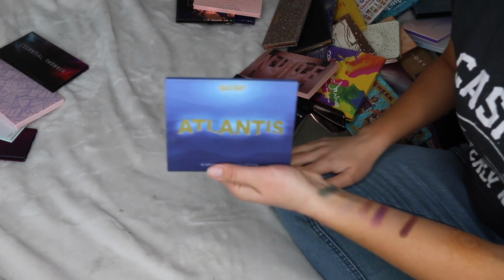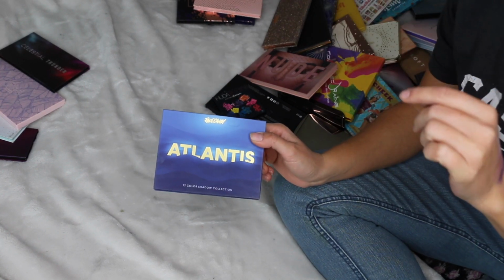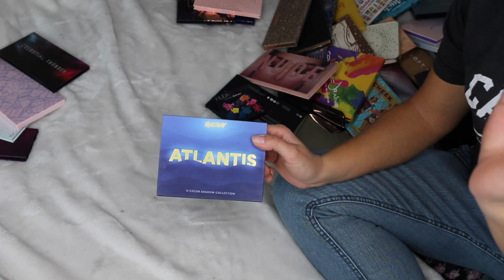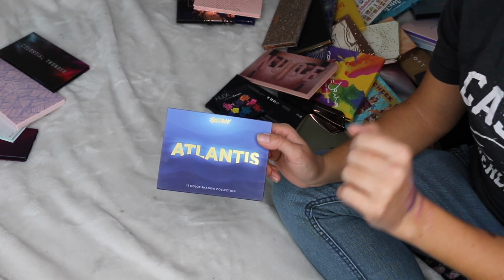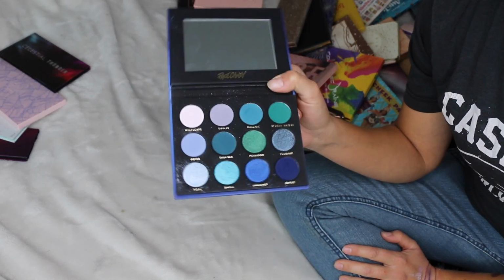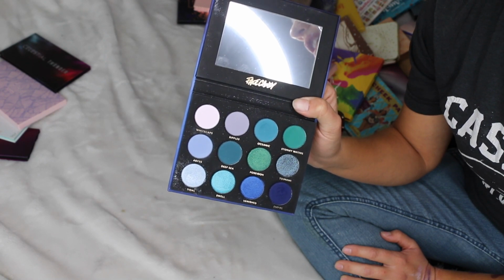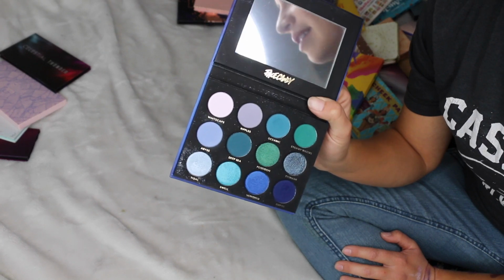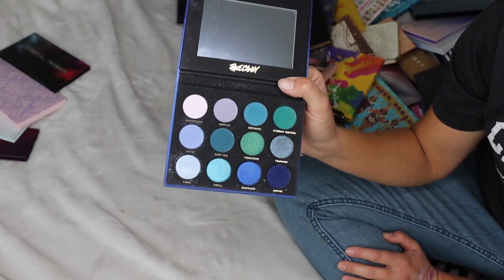Whoops, I totally missed this F palette. This was supposed to be in the F. I might rearrange it in post to make this in alphabetical order. But this is the Face Candy Atlantis palette. This is a blue palette. A while ago, for April Fool's Day, Tarte made this colorful palette as a joke, but then this brand Face Candy actually made it into a real palette.